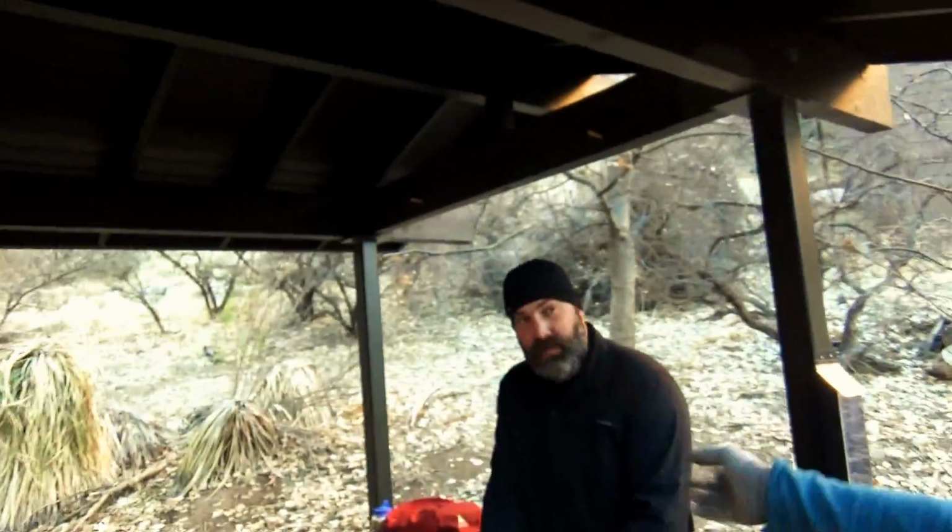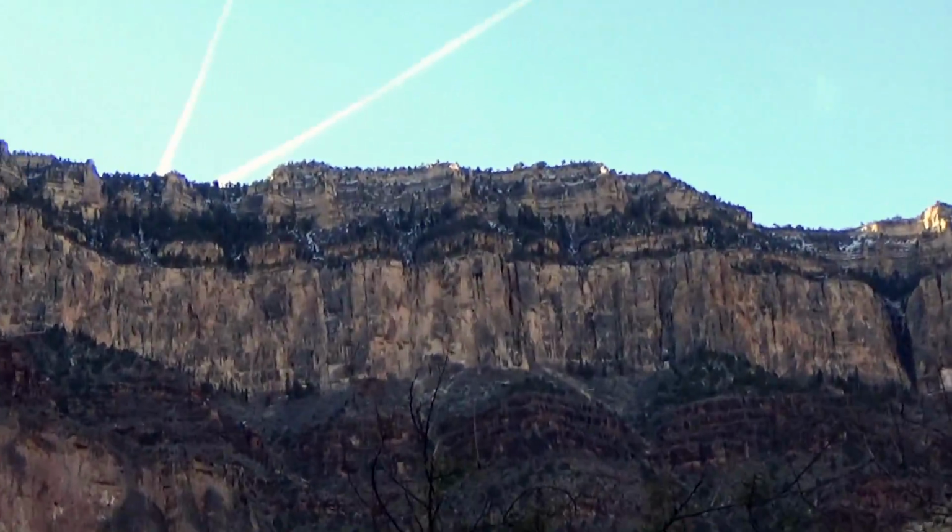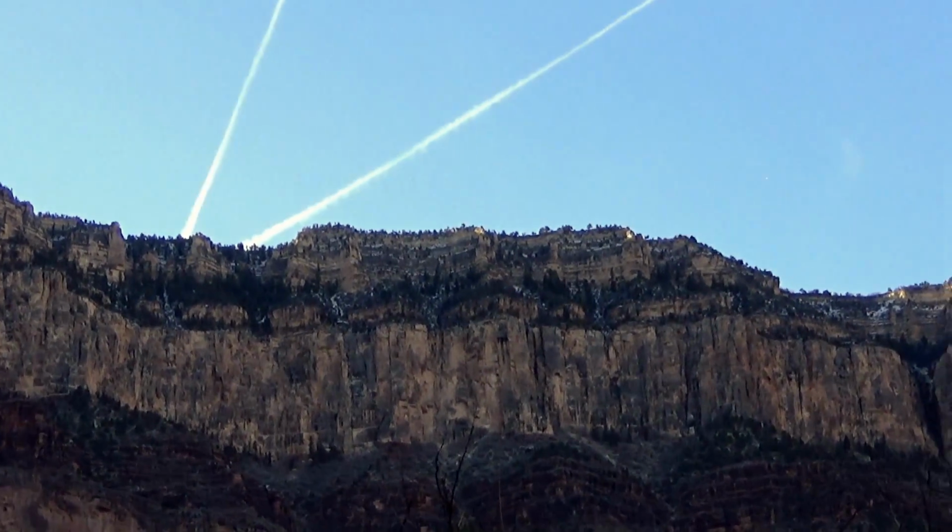So we just woke up this morning, leaving Indian Garden, and basically we're getting ready to head up the hill. Going to the top, the highest thing you can see up there. How far is it? 4.5 miles, 3,000 foot ascent. So we've got a little hike ahead of us today.